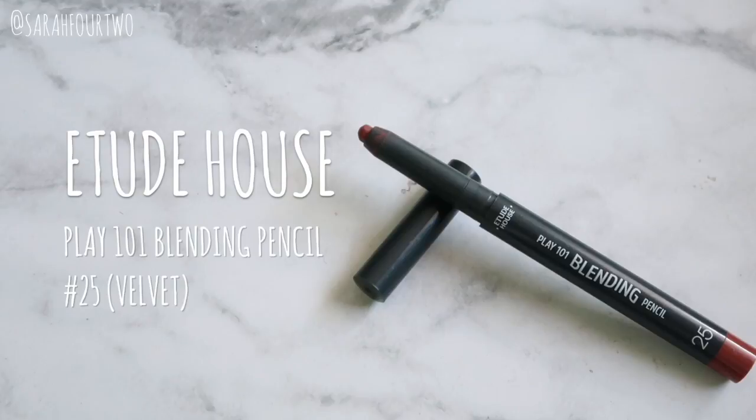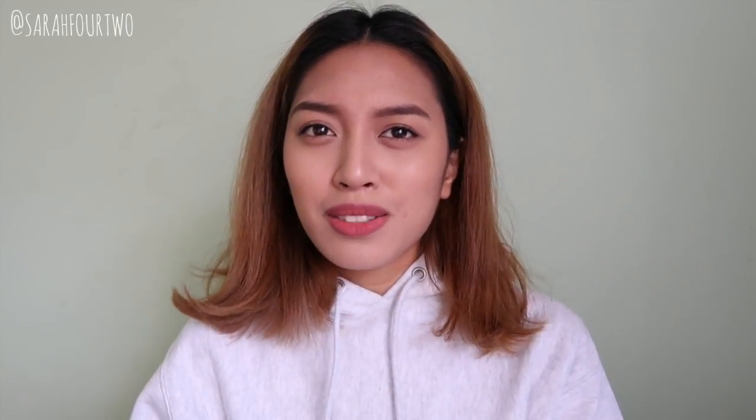And the last makeup product is actually another lip product, and this is the Etude House Play 101 blending pencil in the shade number 25, which is a velvet type, and it's what I have on my lips right now. As for this pencil, this is actually my second pencil of this, because I bought this when I was in Macau last year, and this turned out to be my perfect lip color that I kind of considered as my MLBB shade. Of course, it's not a natural nude, but it just matches and complements my skin tone a lot.